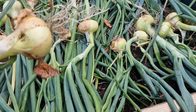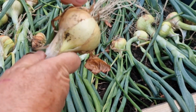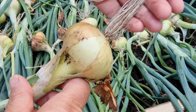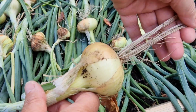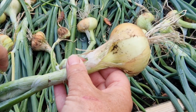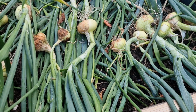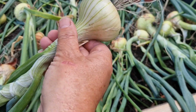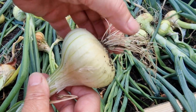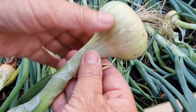Well, it's late afternoon. In fact, it is just gone 6 o'clock in the evening. So these have been laying here most of the day, and you can see that the soil that was on the roots has dried. I've been able to brush that one off. Let's get that on the sheet. So I'm just going to clean them now so that I can store them in the greenhouse.